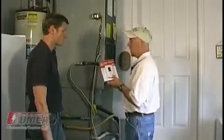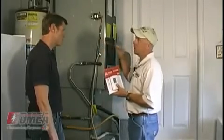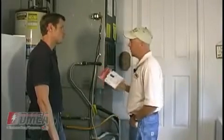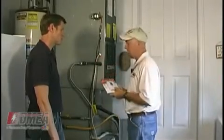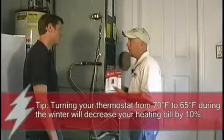Inside the house, I highly recommend a programmable thermostat, unless you have a GeoExchange unit. If you have GeoExchange, set the thermostat and leave it alone. Otherwise, if you've got a gas furnace or electric furnace, then you can use a programmable thermostat. That'll save you about $100 a year, so less than a 1-year payback on this product. That's great.